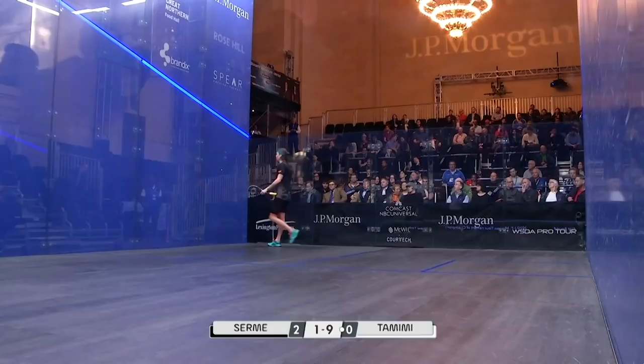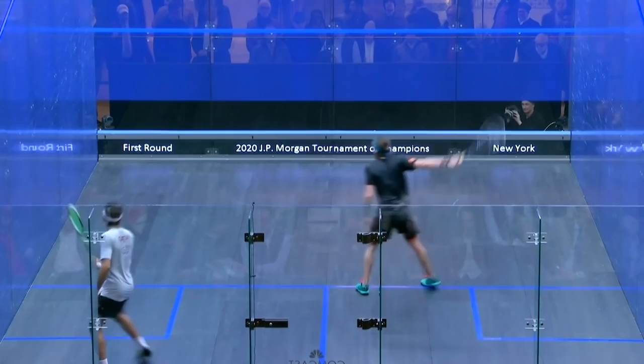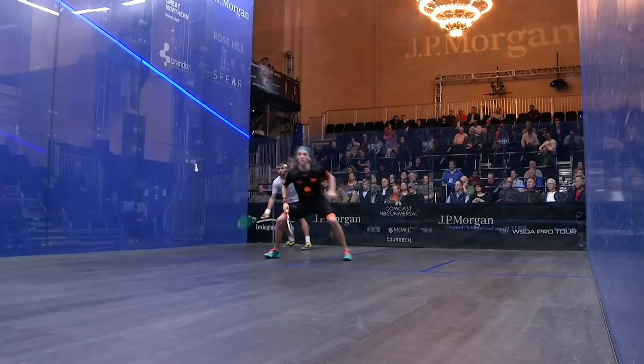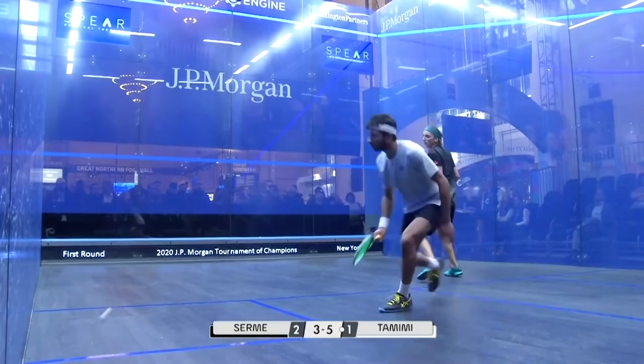That's the wrong wall. There we go. I mean, it's a maverick you're looking at with Tamimi. Talk about coaching and trying to keep him disciplined. Oh, the old leisure centre boast is the first one we've seen so far this week. It's perked you up, Peach. Certainly has. I mean, this is an absolute ripper. He's managed to get it between his legs. So Lucas Serme trying to respond to the mid-stage of this fourth game, leading by 2-1.